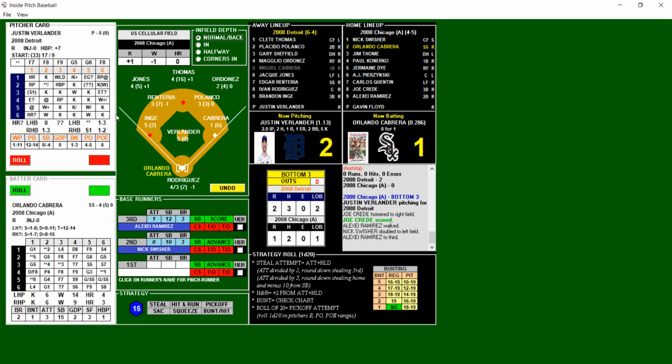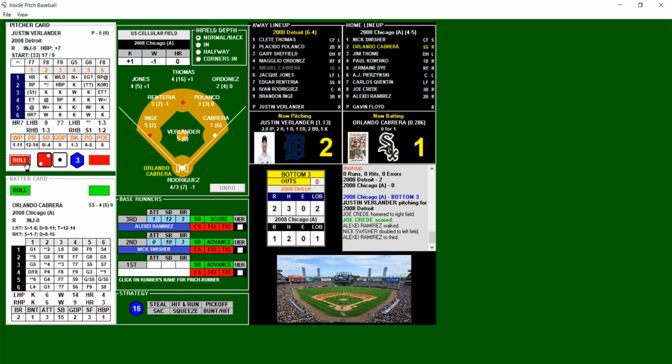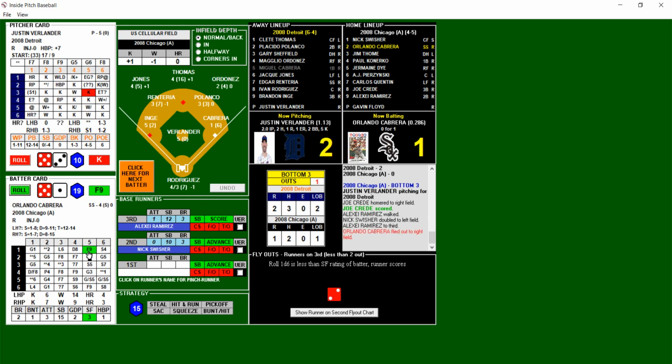And that is going to bring up Orlando Cabrera. Cabrera is 0 for 1. Strategy roll 15. Infield at normal depth. 5-3. Strike 7. The 10 is too high. 5-1. Fly ball to Ordonez. And that's going to be a sacrifice fly.